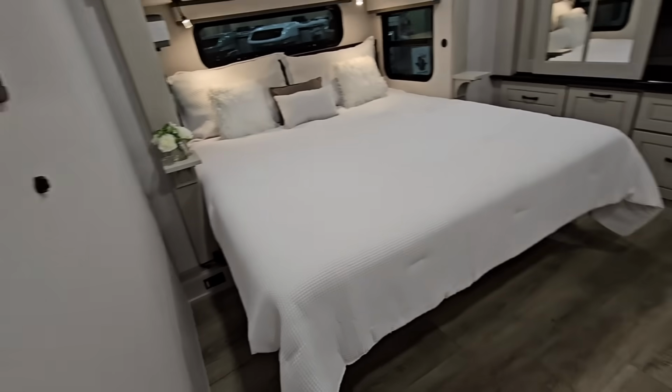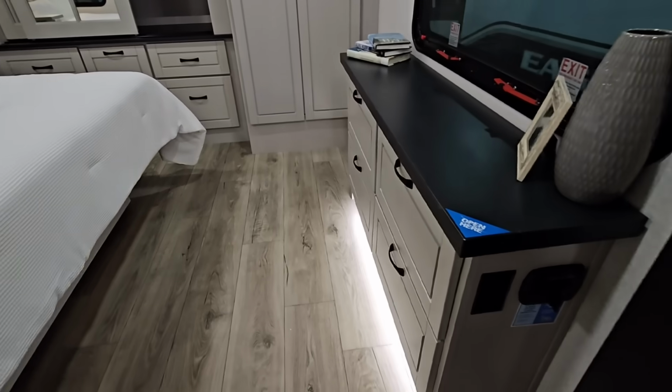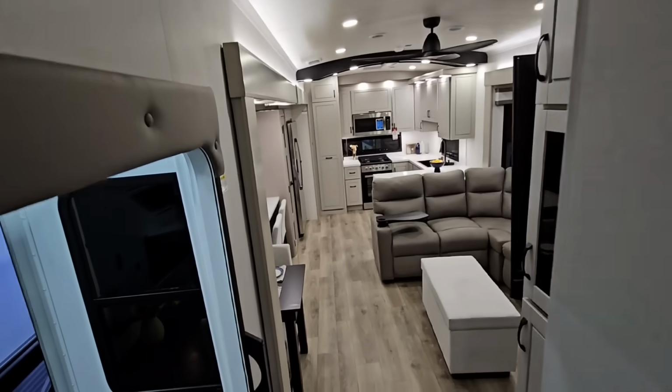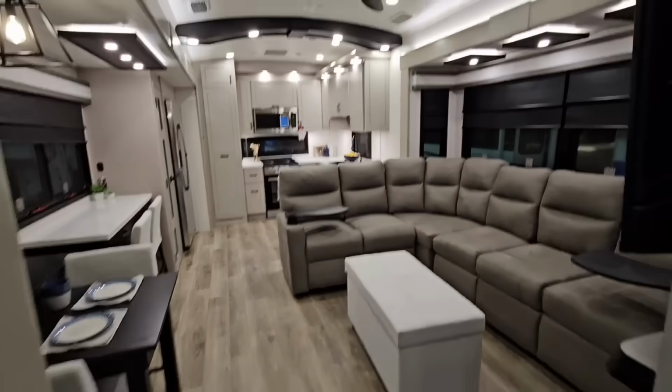Bedroom's also going to be very similar, but you're going to have much larger wardrobe over here. TV already mounted. But yeah, so hopefully this gives you kind of a good idea of the differences between the two.